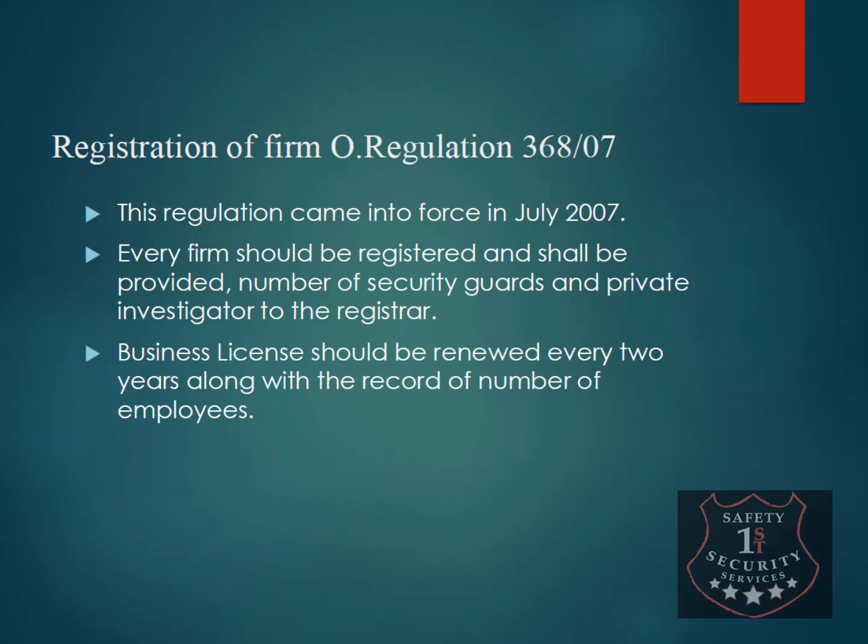Registration of firm. O. Regulation 368/07. This regulation came into force in July 2007. Every firm should be registered and shall provide the number of security guards and private investigators to the registrar. The business license should be renewed every 2 years along with the record of the number of employees.